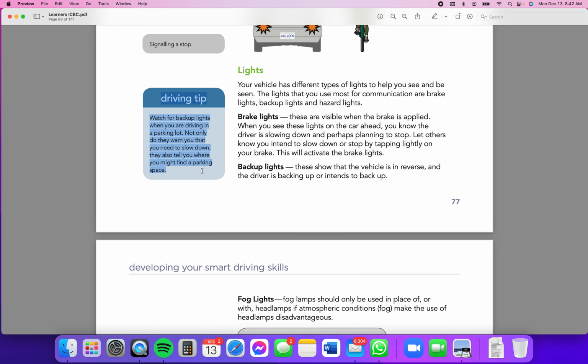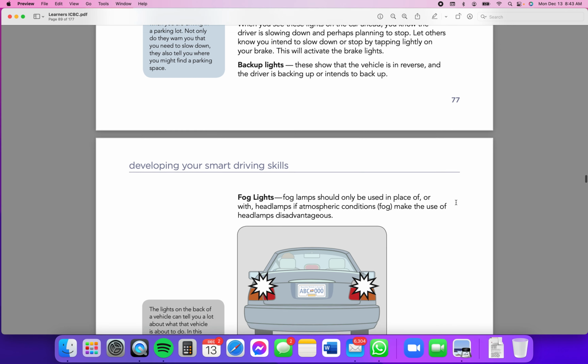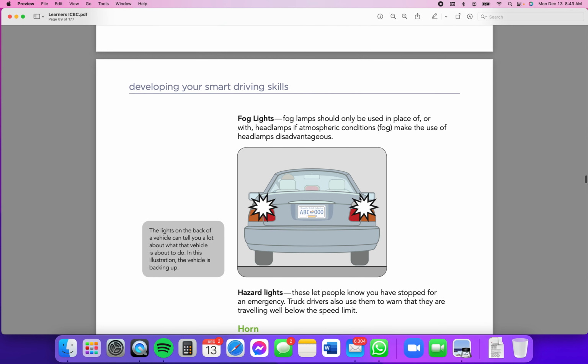Driving tip. Watch for backup lights when you are driving in a parking lot. Not only do they warn you that you need to slow down, they also tell you where you may find a parking space. So backup lights automatically turn on when you put your car in reverse, and it shows that the driver is backing up or intends to back up. And those again are those little white lights, and they are very helpful to watch for in parking lots especially. Oh yeah, here's a picture.